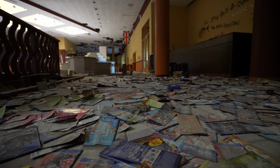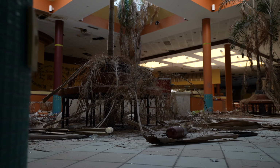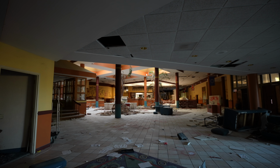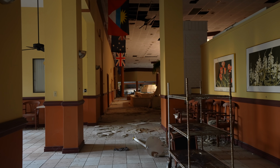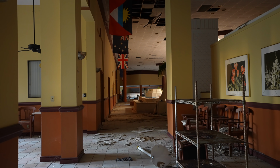As a small disclaimer, I understand that finding the location of this hotel won't be difficult. However, I would like to warn you that there is security on site, and I strongly encourage you not to visit this property. But if you do, please don't destroy, vandalize, or steal anything from it, and help preserve this astonishing time capsule of history.